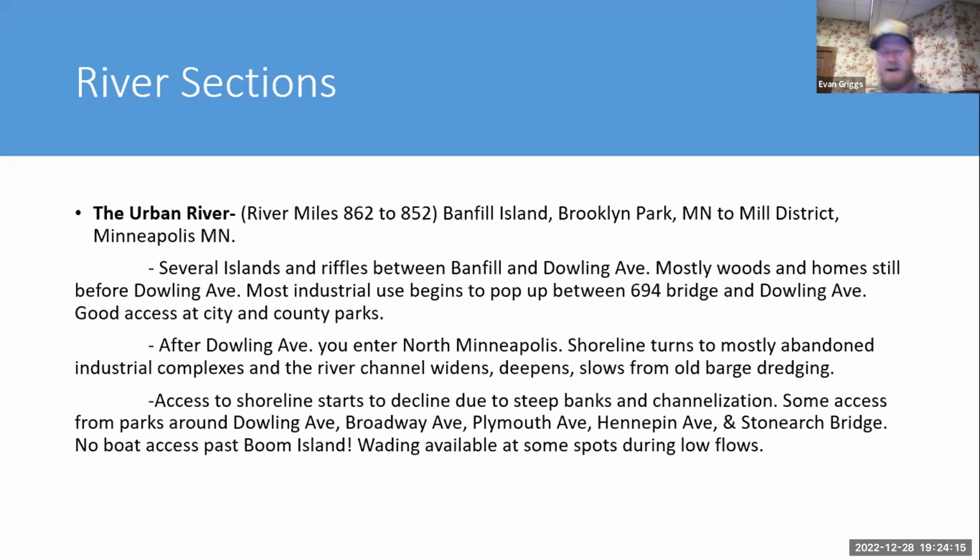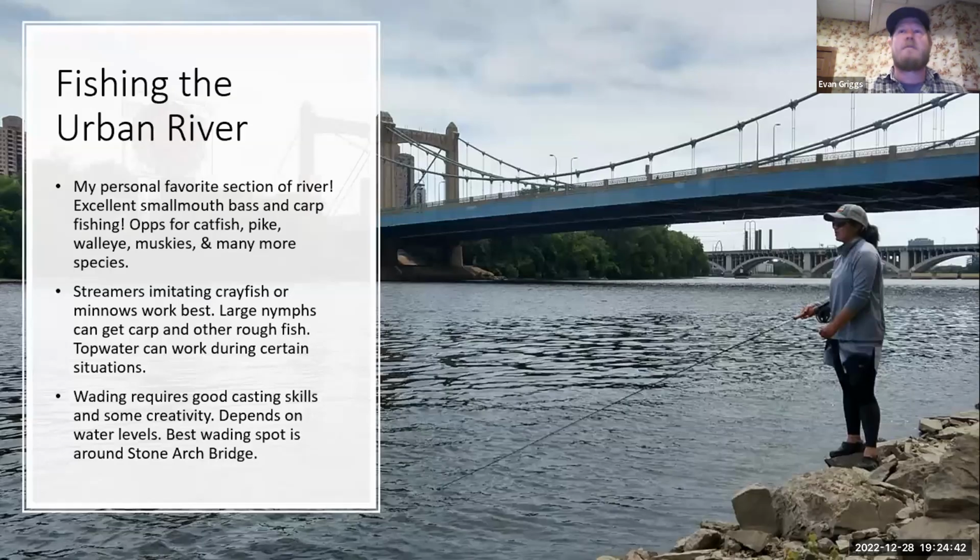Because of the dredging, wading access isn't fantastic in this section. There are certainly areas to wade. You can't go out mid-river and do it. But especially in low water conditions, there are some really sweet wading sections, especially the Stone Arch Bridge area. Nicollet Island has some rock outcroppings you can hop along. A better spot, I would say, would be Boom Island, just north of there. That has really good access in lower water.